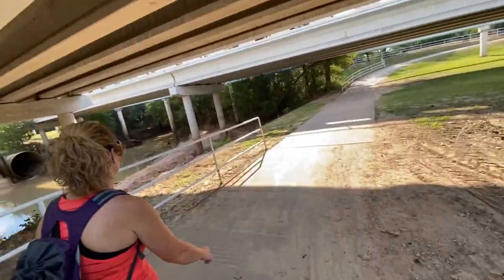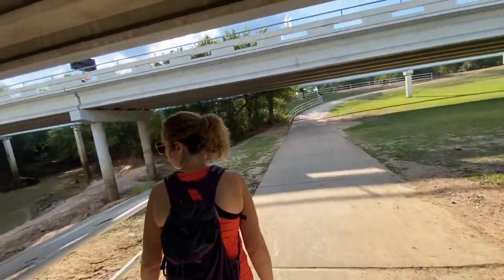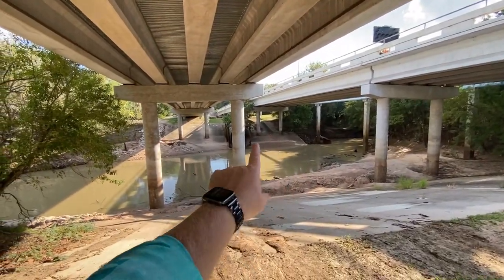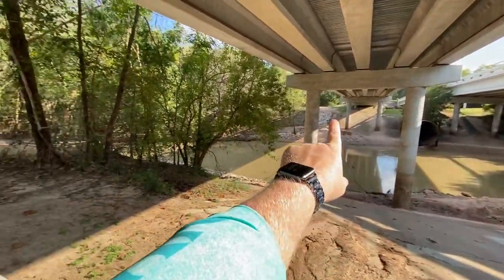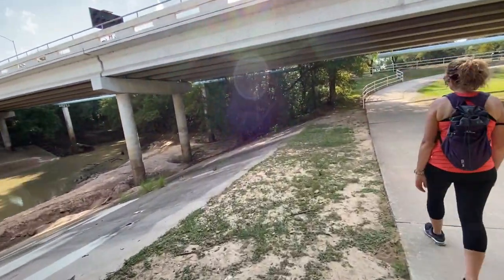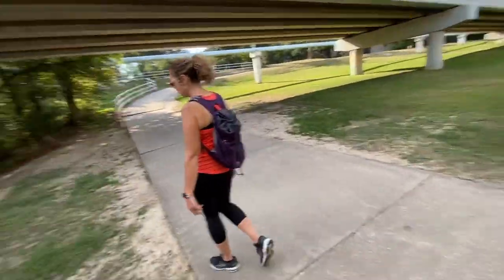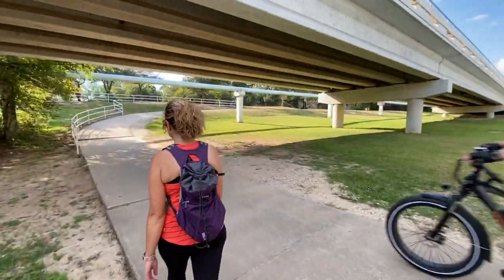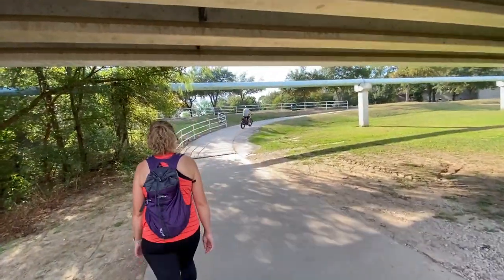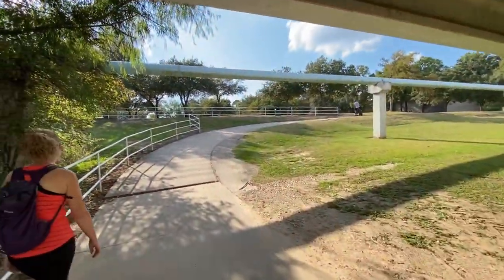Where that kayak was on the other side, wasn't it? It was up here on the ledge. We were right over there a while ago, or over here. Yeah. That good spot to come and fish. Yep. Ooh, electric bike. That's what I need, Mama. I'm lazy.